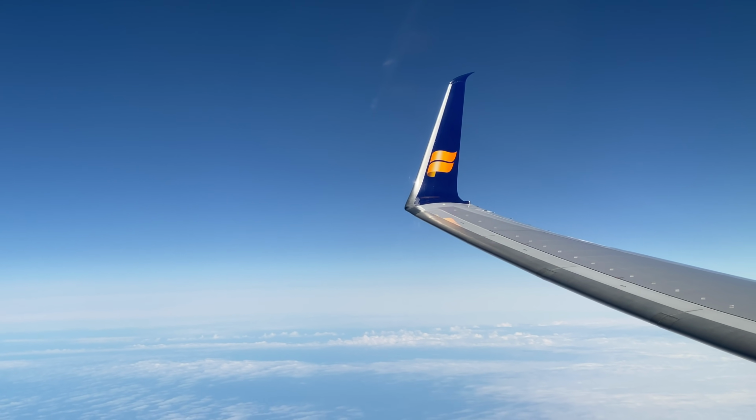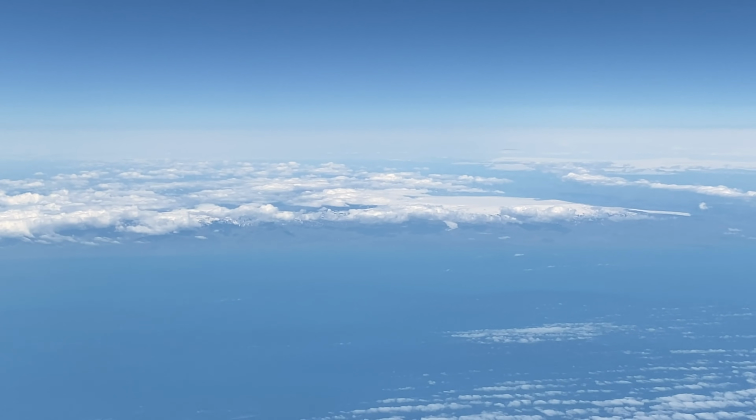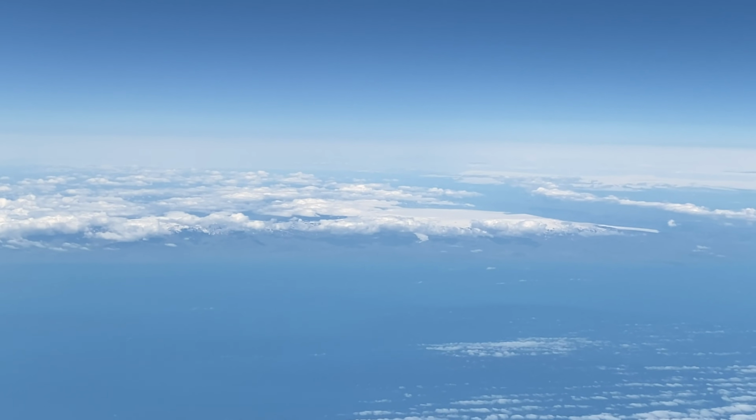All too soon it was time to start our descent as the coastline of Iceland became visible in the distance.